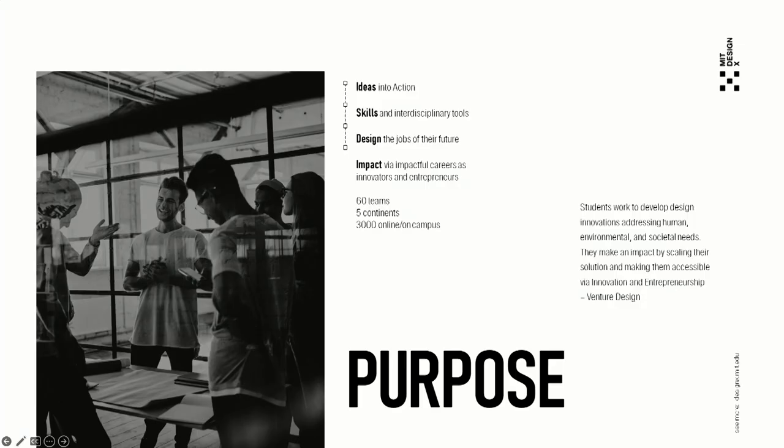So I come from a program, like Dava was saying, called DesignX, where we get to work with students from across the institute. They're engaging super complex problems like social injustice, climate change, public health issues, and the like. We get to work with them and support them as they deploy their solutions out into the world. But we also want to make sure that whatever methods and means we have here also find their way outside of the privilege of this institution. So we have about 3,000 people per year who go through DesignX related activities.